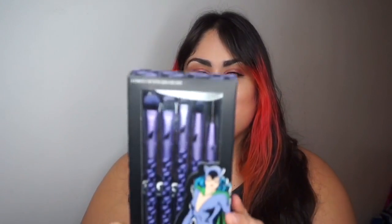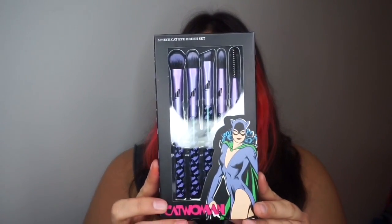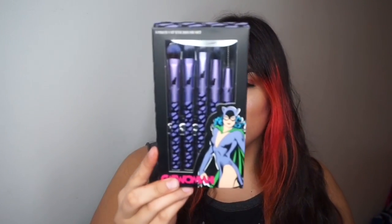And last but not least for Catwoman are her brushes, because none of these collections are ever complete without the Soho brushes. This is the 5-piece cat eye set, and it features an eyeshadow brush, a crease brush, a pointed eyeliner brush, a brow brush, and a brow groomer. So you get a lot of different brushes in here. This is from Soho, and they all feature the Catwoman colors and design, and I love that the brushes even feature that gradation of color on top. This was 10 bucks, by the way.